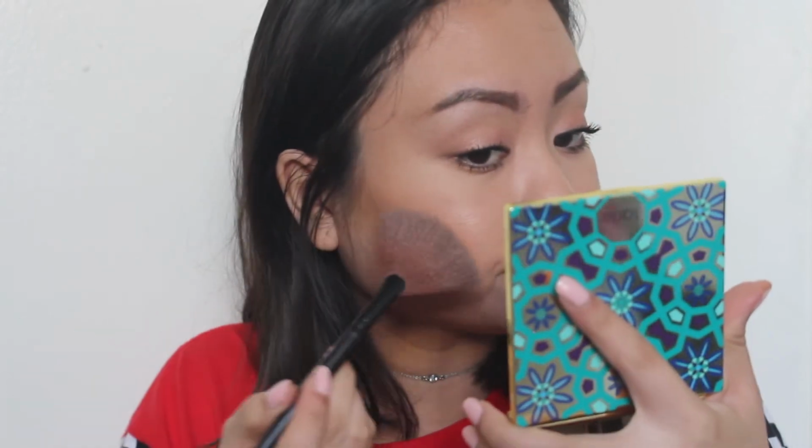So I'm gonna take a fan brush and I'm just gonna swirl it around. The only thing that's hard is it's not full size, so it's kind of hard to run your brushes through. So let's see how it looks on my cheeks.